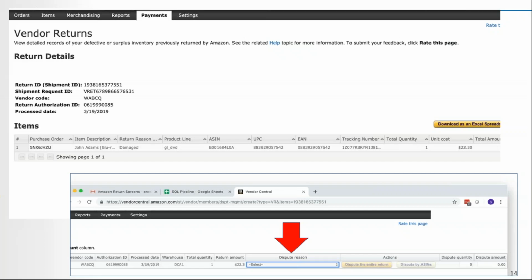And here's an example of the returns. You can see where the return dispute is. You can dispute the whole entire return, or you can dispute it by ASINs, but then you have to select the reason for it. So not only are you entering the information in there, but you're also having to validate each and every line item. Previously, you could group product together for pricing, for shortages and so forth, and do the settlements. Unfortunately, those days are gone.